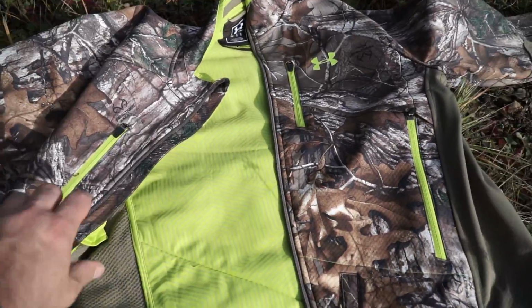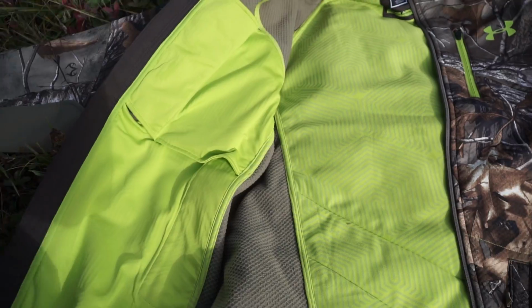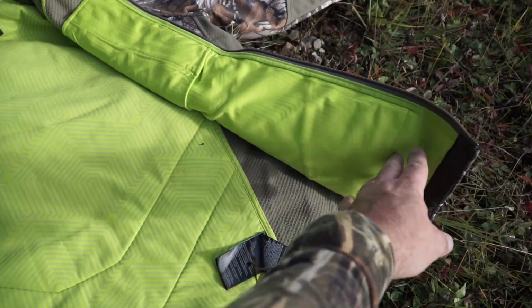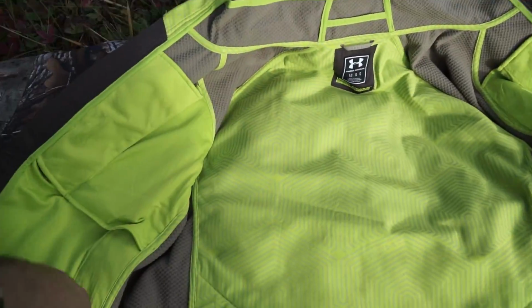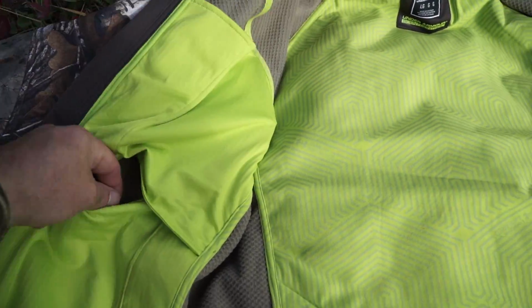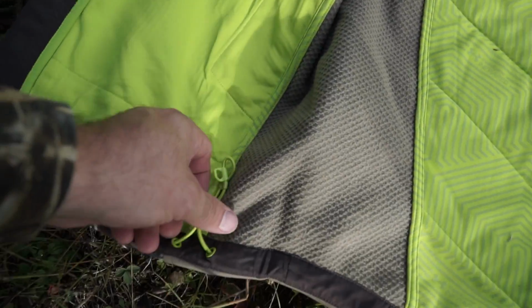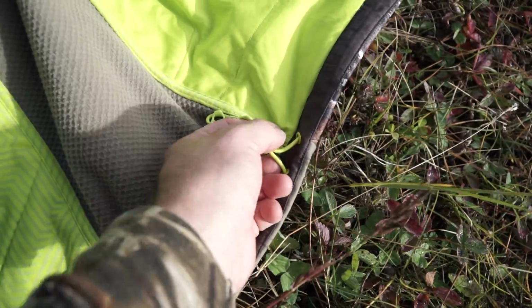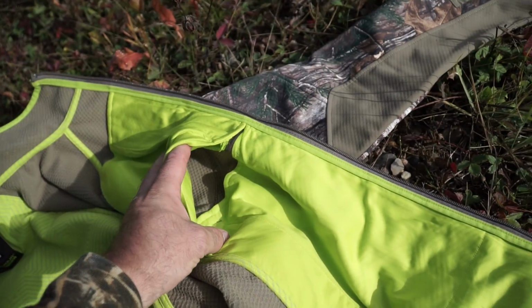So this is a closer look at the inside of the jacket. Very bright green, I think is the way to sum it up. Nicely made. Lined in places. I'm not sure if these are pockets, but I'm sure you could get something in there. Not quite sure what. Has a draw cord across the bottom to bring it in tight, but it's quite a tight fitting jacket anyway. And the same the other side.